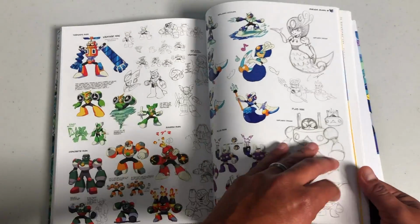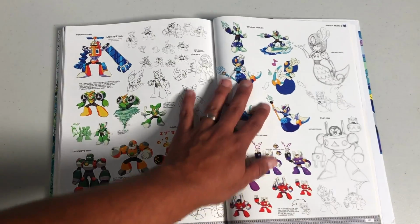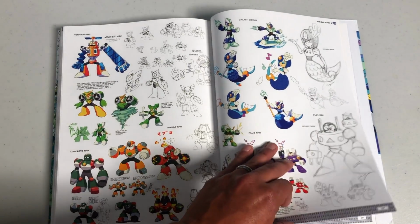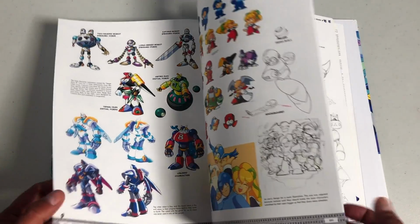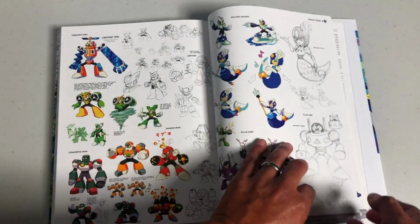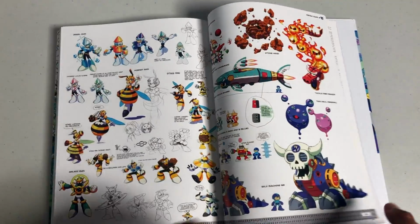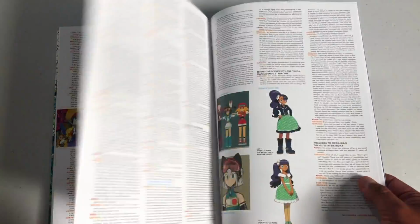Here's Mega Man 9. All the character sketches. Mega Man 9 is actually the first one that introduced Splash Woman for the first time. You're fighting a woman. Because before that, it was Rockman, the hell, that's his name. Guts Man, Cuts Man, Elect Man. But for the first time in Mega Man 9, we introduced Splash Woman. And then it goes through interviews back here.